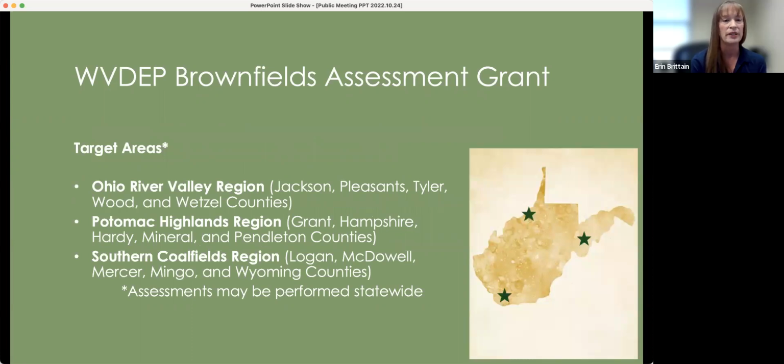And so our new $2 million grant focuses on 3 regions throughout West Virginia. These areas are the Ohio River Valley region, the Potomac Highlands region, and the Southern Coalfields region. And the specific counties are listed there. We'd like to target these areas and the counties listed here first, but if there is a brownfield site with great redevelopment potential outside of these target areas, we will likely fund the project since we can perform assessments statewide with this grant. Next.